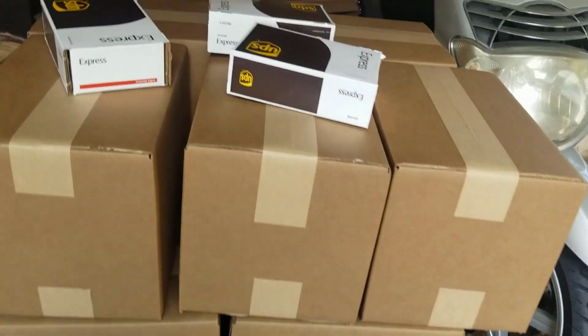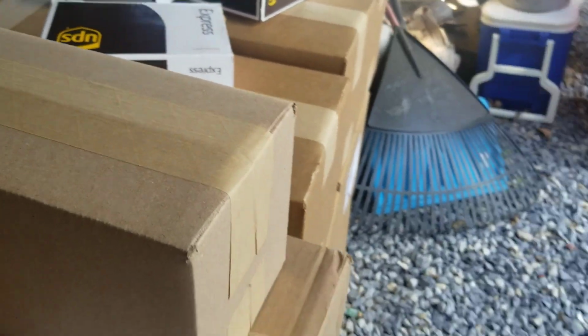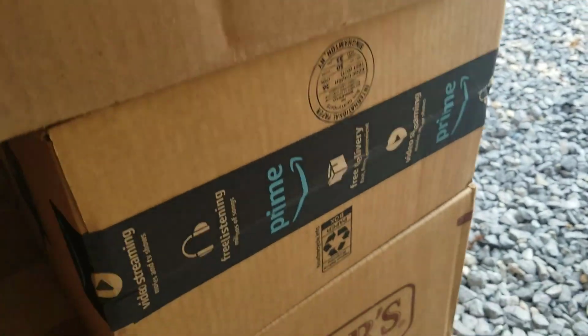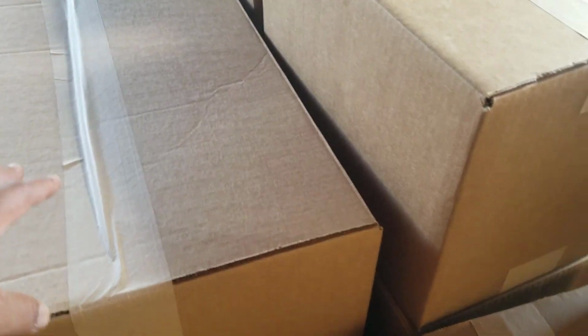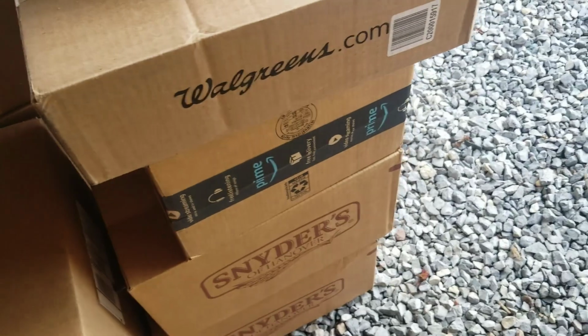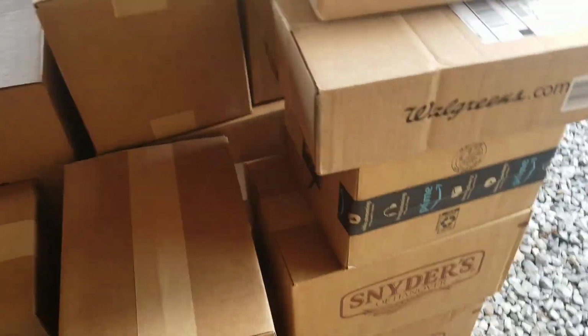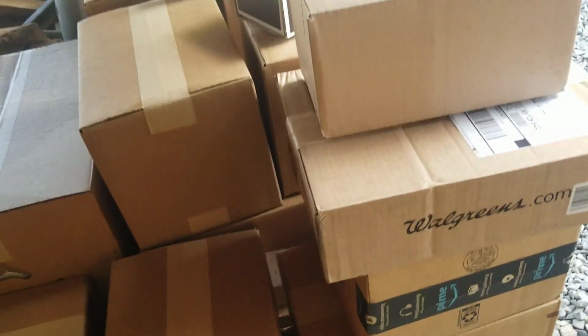So that's 15, 16, 17, 18, 19, 20, 21, 22, 23, 24, 25, 26. There's a couple of big ones, 28, and there's one out of focus there. So there's like 29 boxes, something like that, went out today. And that's what happens when you know how to increase your sales.